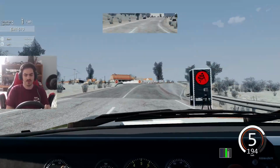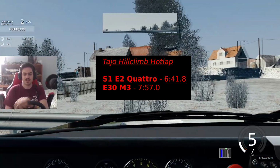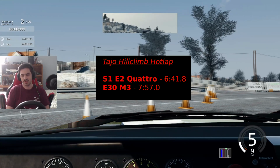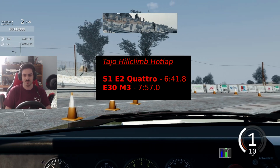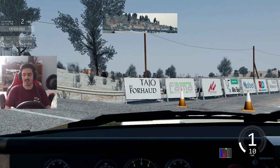Gonna go up to fifth, and it's a 6:41.8. That's over a minute faster than the time that I set in the M3. So that's the fastest time I've set on this ever in any car, and I've only driven this track with 2 cars. So that's it. That's the lap.